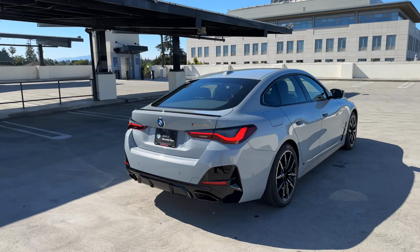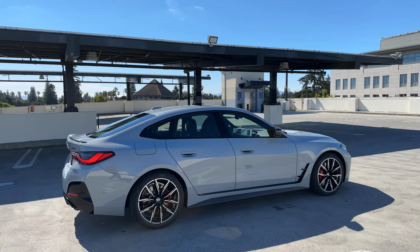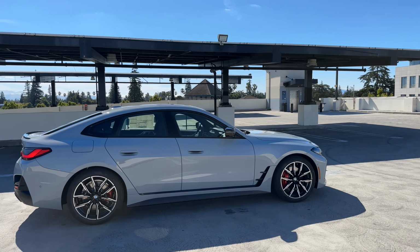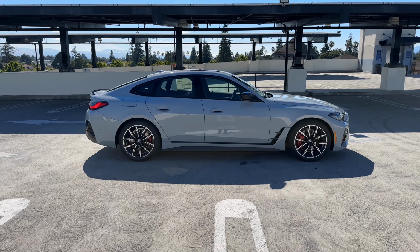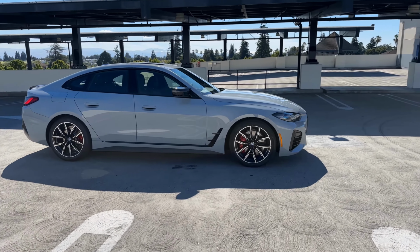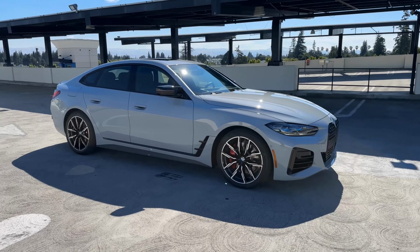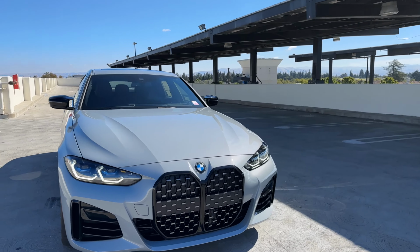And making our way to the other side, the M440 Gran Coupe. Again, same body style as the i4 with some slight differences, and it's hard to distinguish at first glance. But let's make our way to the inside, go over pricing and options on this M440i Gran Coupe.